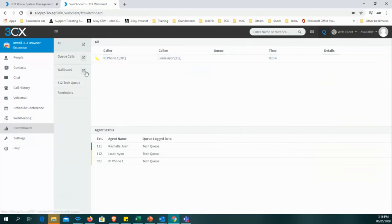If you are part of a queue, and for those who are not familiar, what is a queue? A queue is like a ring group. Agents log in and log out, and all calls coming into the queue can be answered by anyone. So that is a queue. So next one is the wallboard.